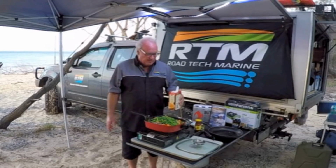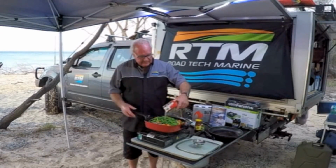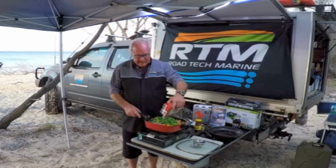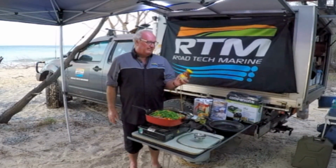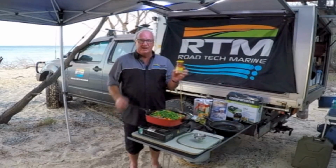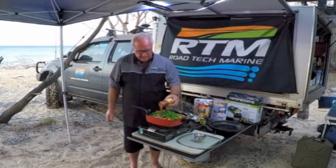Now we're going to add some stock. You can either add powdered stock and about 2.5 cups of water to 4 chops, but we're going to add Campbell's real stock, easy to bring away with you. And then the almighty Old El Paso medium taco sauce, and just put that in amongst it all.